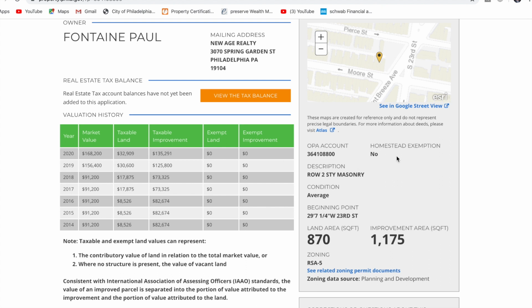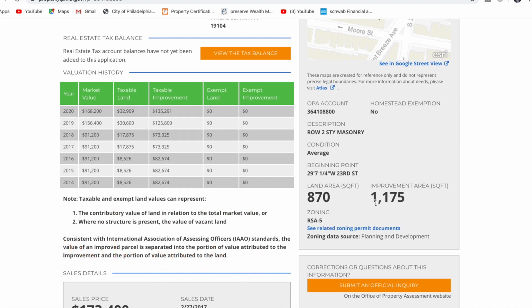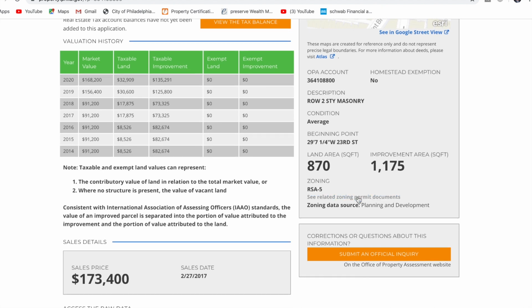I don't live at this property, so it says no here. But if you live here, it should be $45,000 times 1.4%, which is approximately $630 per year that you will save. So if you live in your property and this says no, please apply for the homestead exemption. You can do that with the Office of Property Assessment. So while you're on this page, it gives some other additional information about square footage, etc.